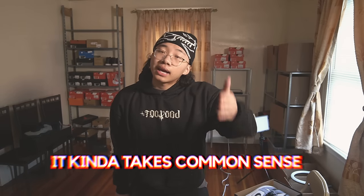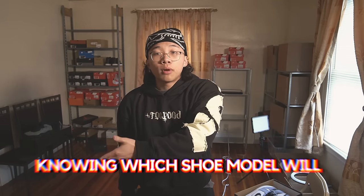So when it comes to that, it kind of takes common sense knowing what shoe model would sell to what audience. If a lot of girls or kids are gonna buy the shoe, focus on getting the small sizes. But if you think a lot of the OGs, older people will want a shoe like that, focus on getting the bigger sizes. So now you know what shoes to sell and what to price them at. But where do you get them?